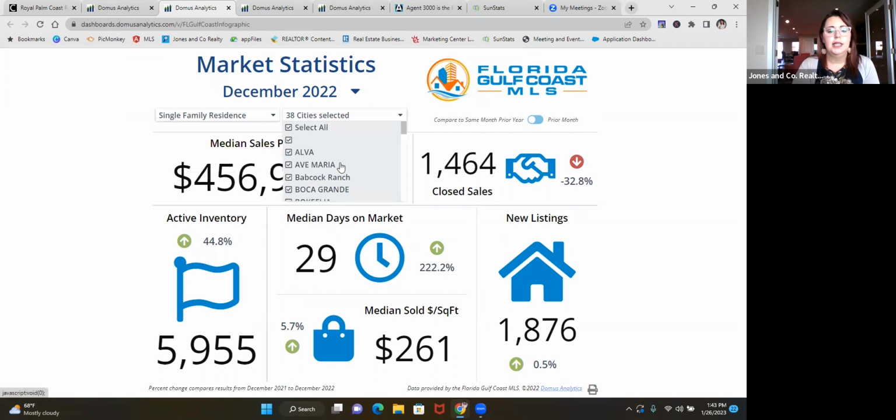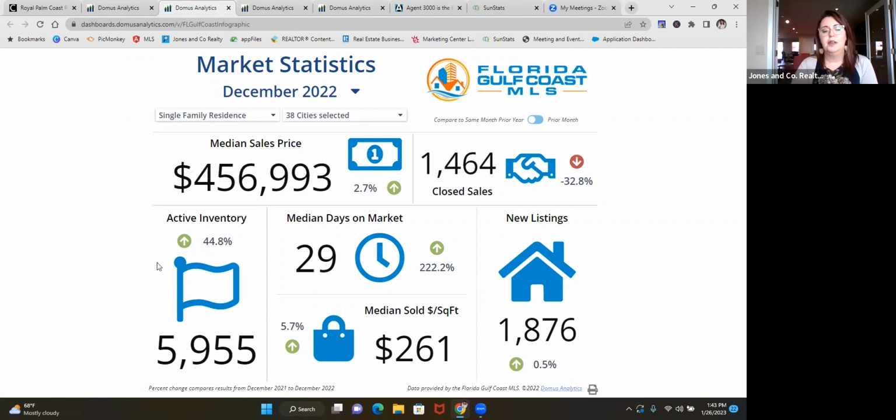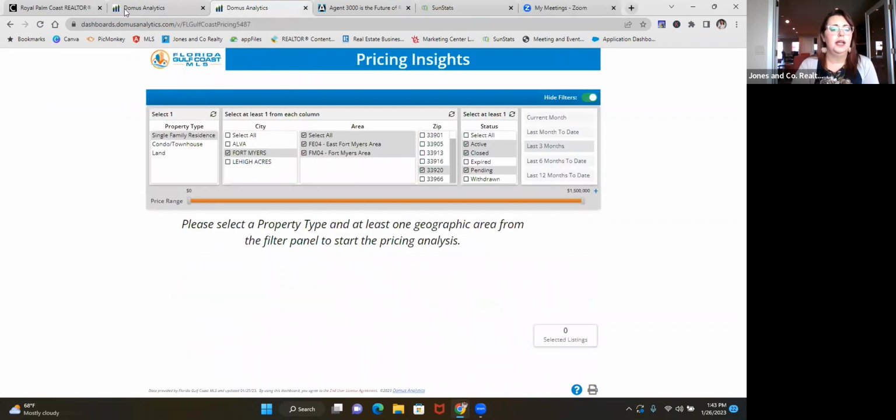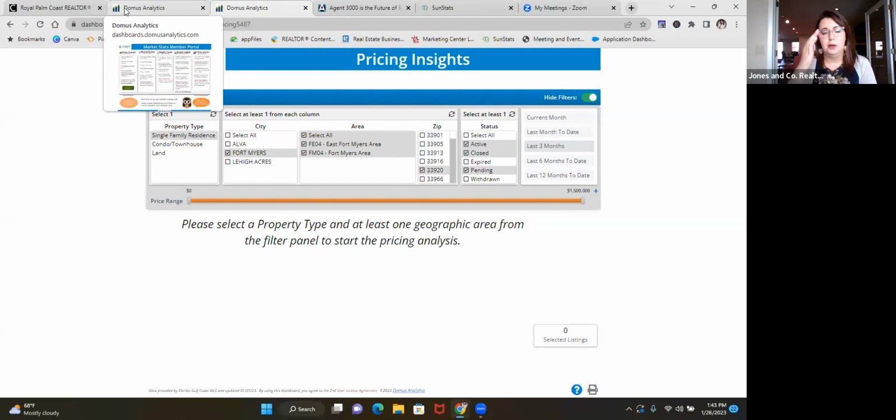38 cities selected, that selected all of them, but you can change the cities just like you can in anything else. And then you've got this beautiful infographic that you can save or print out and send out to everybody. So that is a lot to take in. I know it's a lot of different programs that do the same thing, but we're all looking for different things and our customers are looking for different things. So it helps to have so many different programs.